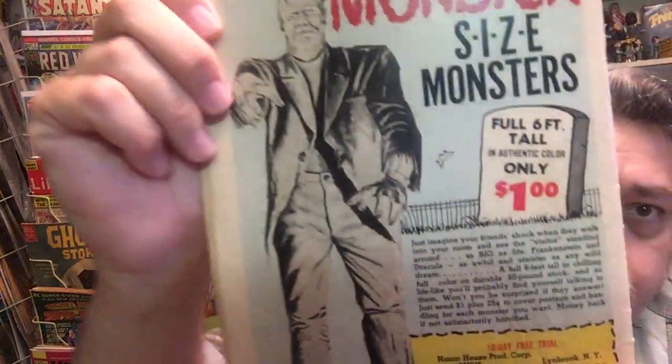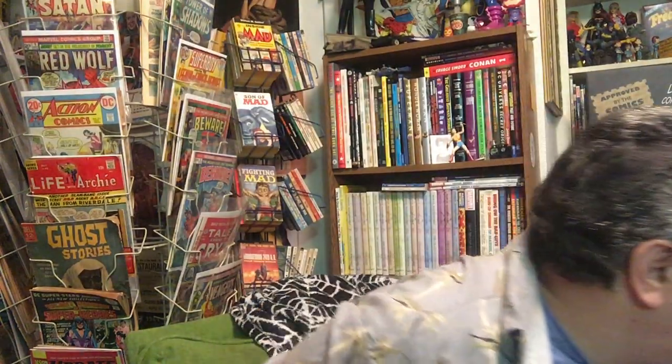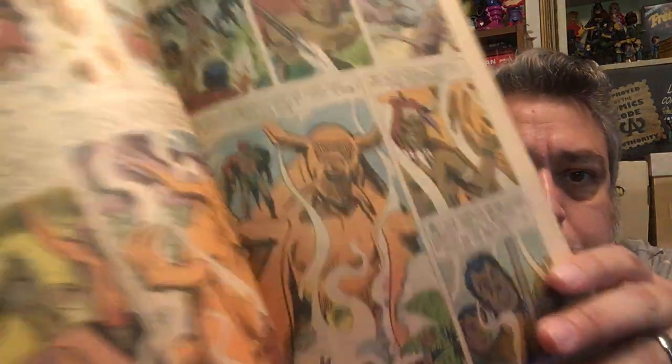Man, is there anything better in life? This shows you that America's the greatest country on earth, that this exists. Just a copy of Fantastic Voyage. I think I showed this in a video a while back. Pretty sure. Fantastic Giants. Steve Ditko art. Yeah, amazing artwork. Incredible.